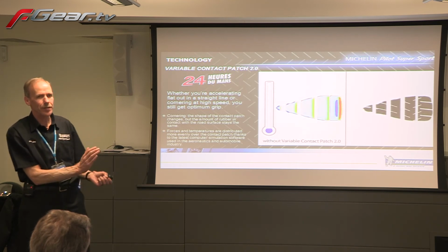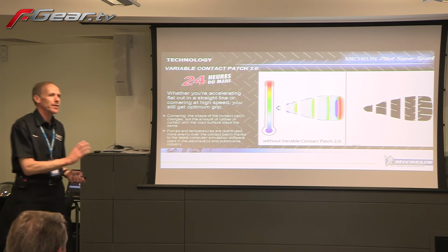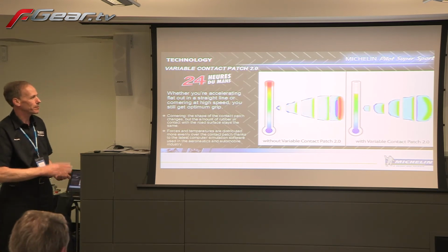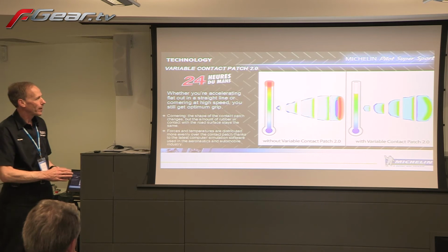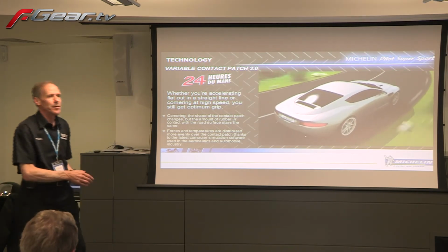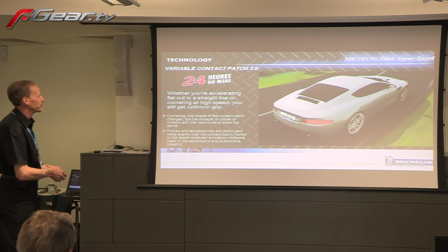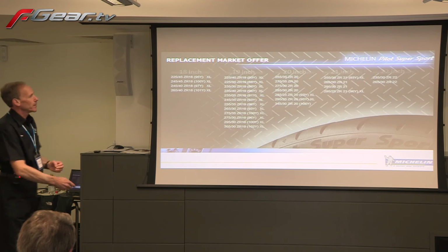So whether you're cornering or in a straight line, the amount of rubber in contact with the road stays the same to give you very stable handling characteristics and consistent between straight line and cornering. And also we've eliminated some of the hot spots in the tyre to give a more even distribution of temperature and pressure across the tyre, especially when you're cornering hard. That's the variable contact patch.